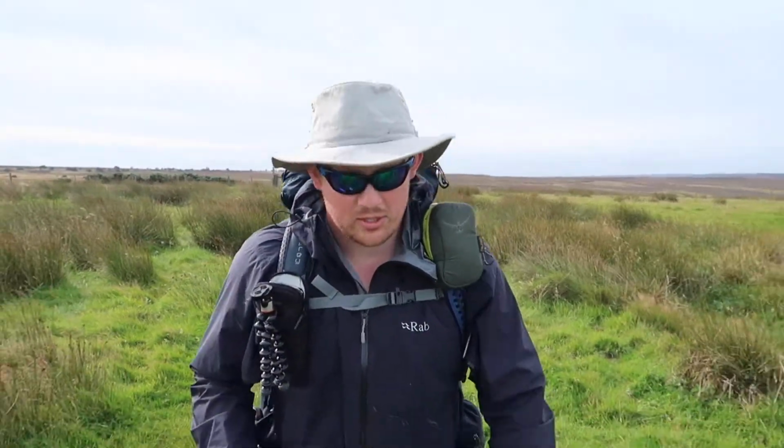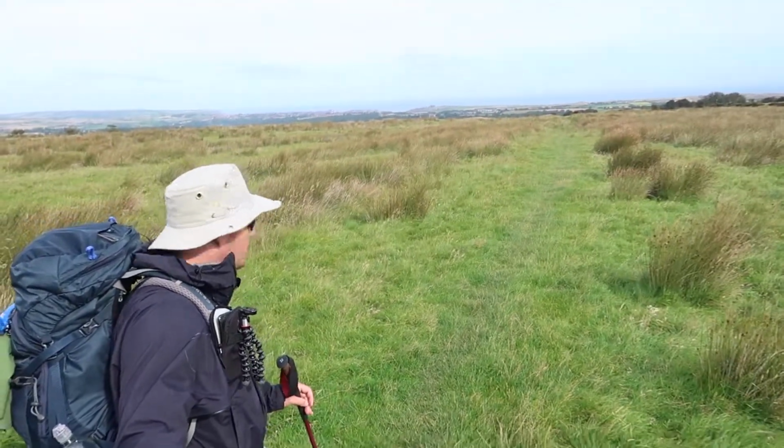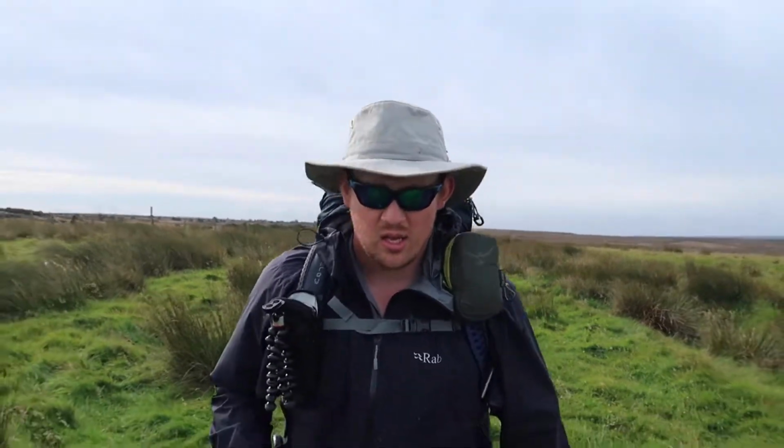Made it out to the boggy section, and now I've got a lovely view of the town of Whitby and the North Sea down there. It's only 6 miles to go. I'm just heading into Hawsker, and I'm going to go south along the east coast down to Robin Hood's Bay.